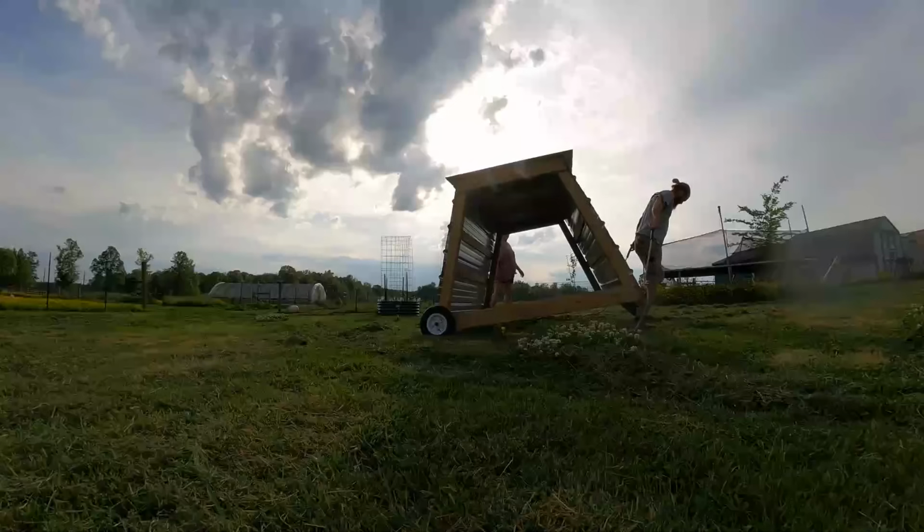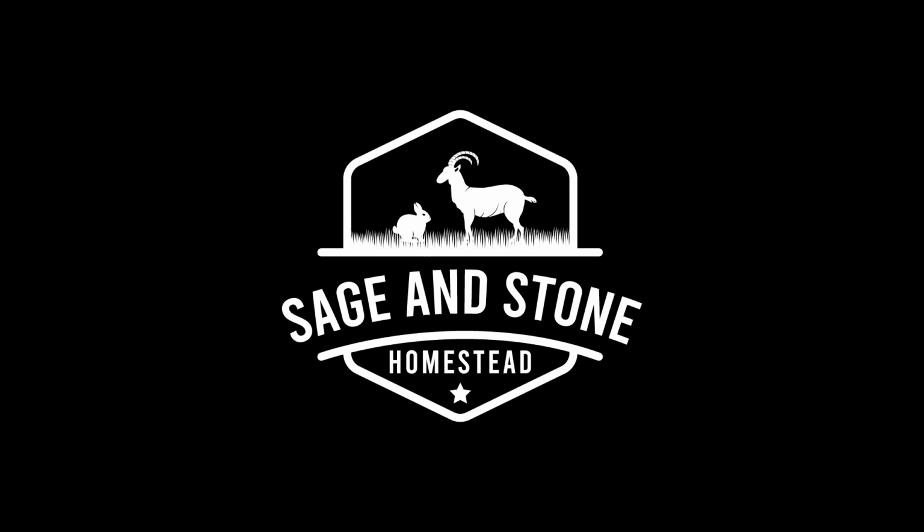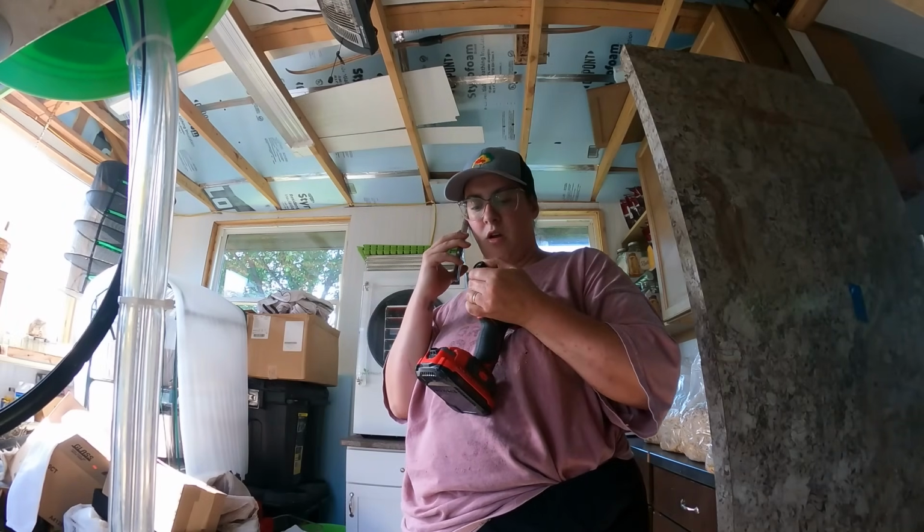Gorgeous shade cloth. You pull on the thing and it comes out.